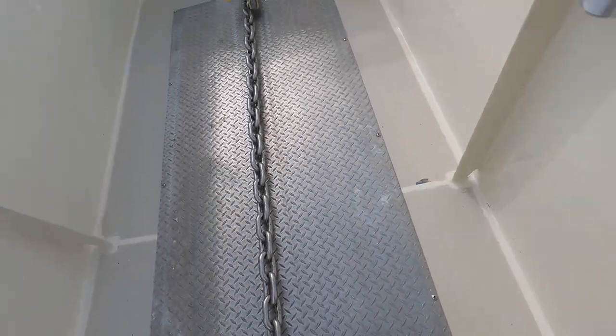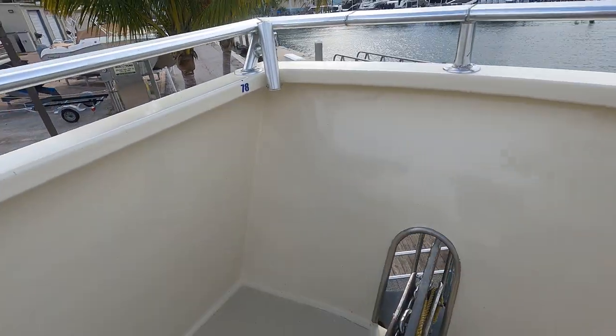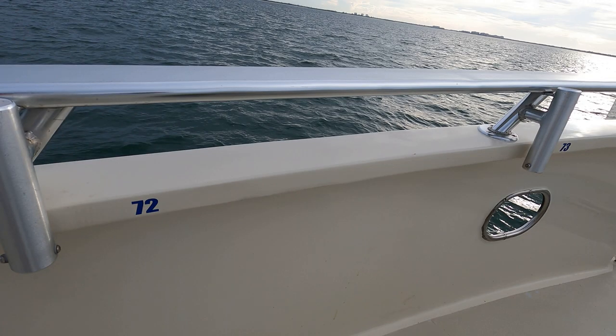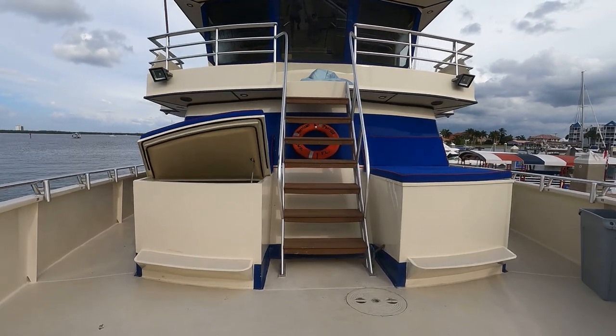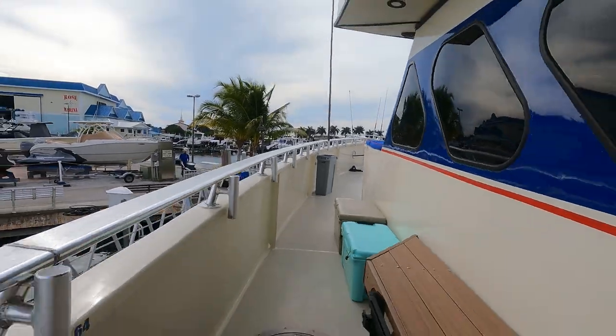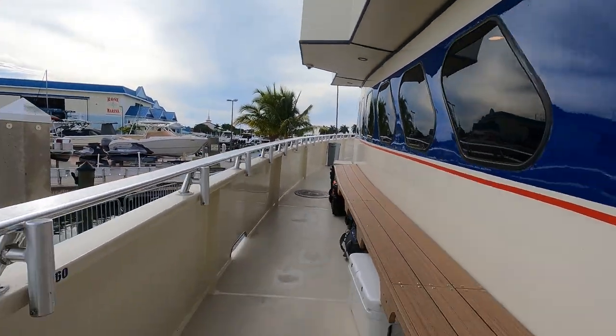Starting at the bow in the pulpit, this is a good spot to fish, especially if drifting on the deep drops. All the fishing spots on the rail are numbered. These big loungers are also fish boxes. There is plenty of room up the rails and storage under the benches for tackle.